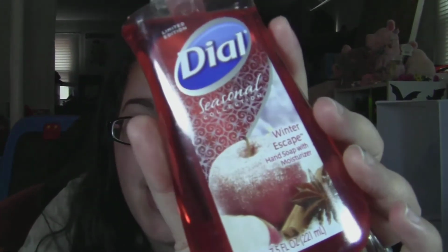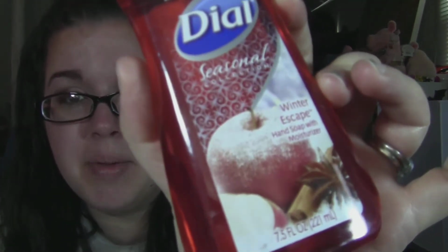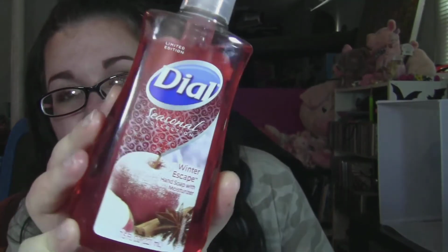I recently bought 4 of these because these were 98 cents on clearance at Walmart. They were a limited edition seasonal collection from Dial. It's called Winter Escape. I guess maybe they found a bunch of these and just put them on clearance, but this smells so good. It has apples and cinnamon in the picture, which kind of turned me off because I don't like cinnamon scented stuff for Bath and Body. But I opened it in the store to smell it and it just smells like straight up apple. It smells so good. So I picked up 4 of them because why not?